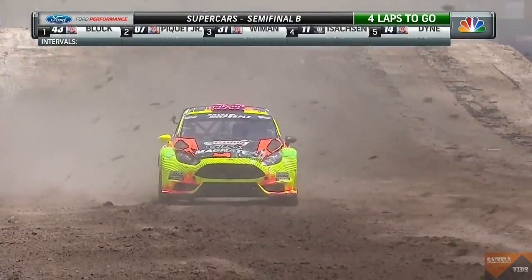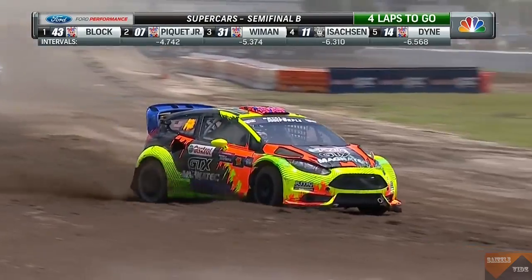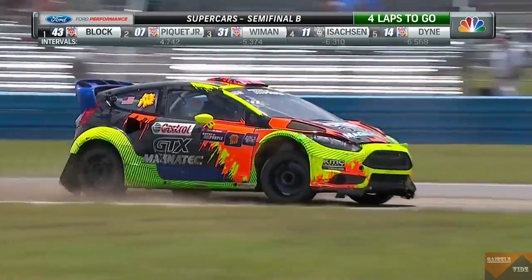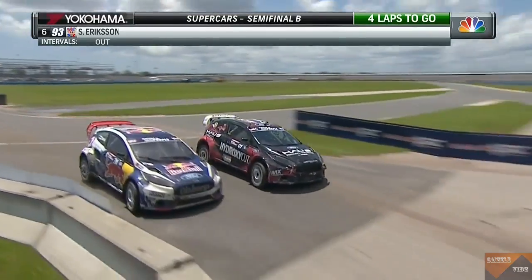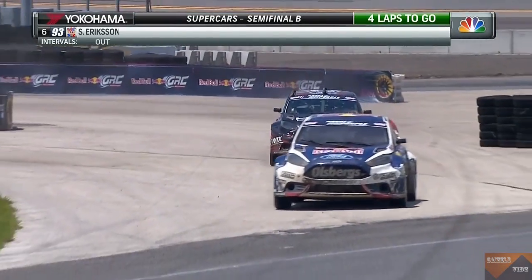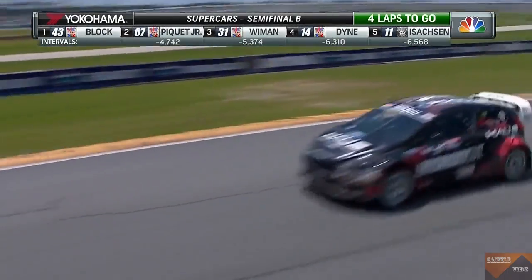I remind you that Ken Block continues to lead this race. He is away with it ahead of Piquet Jr. and Veeman. Here we have Austin Dine. There's a little bit of damage on the front, and there is a change in position. Veeman going past Piquet Jr. Has Piquet Jr. got a problem? Because that's a really strange place to lose a position.